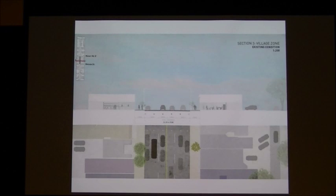So this is what we were calling the village zone. You can see the scale of the height of the buildings has come down to that really nice, comfortable 2-story. Yet the street is still dominated by traffic. The sidewalks are narrow and the trees are really, really poor. And you still have that same 2-way traffic.